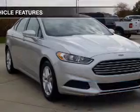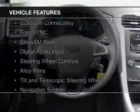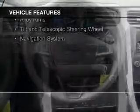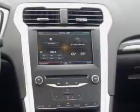The features include internet connectivity, electric trunk, Bluetooth connectivity, Ford Sync voice activation, Sirius XM satellite radio, digital audio input, steering wheel controls, alloy rims, tilt and telescopic steering wheel, a navigation system.